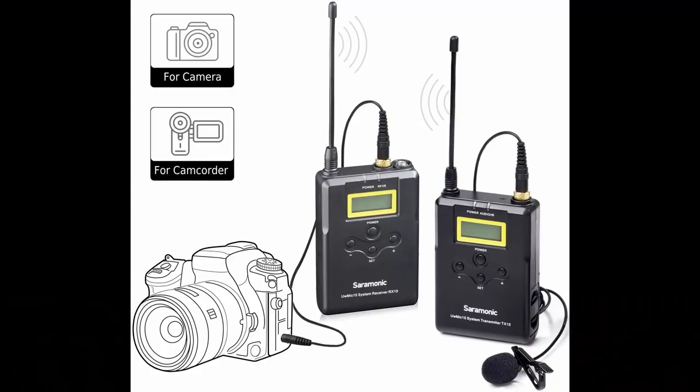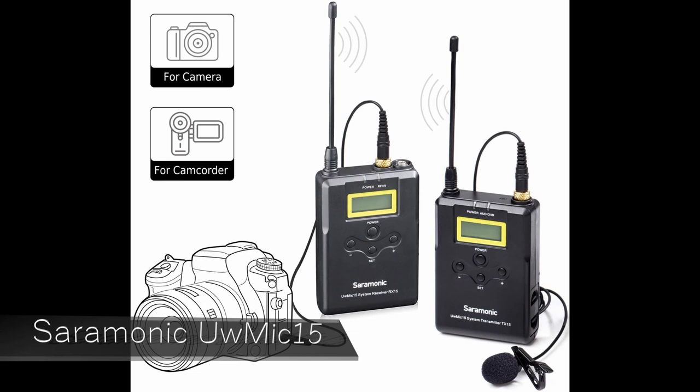The next thing that I'd recommend is a wireless mic called the Saramonic UD-MIC-15. Now, built-in mics in the camera, they're terrible. No matter what camera it is, the built-in mic has terrible sound.